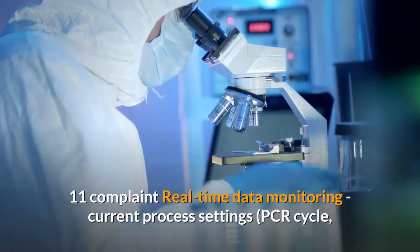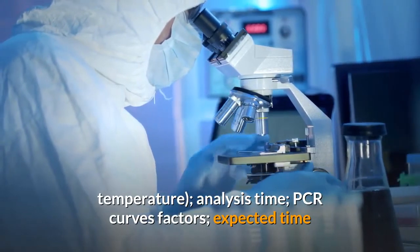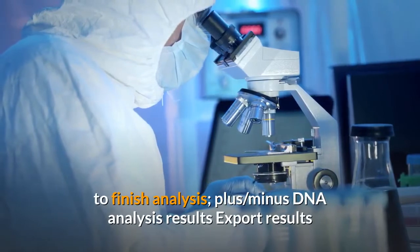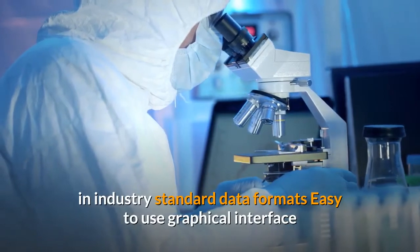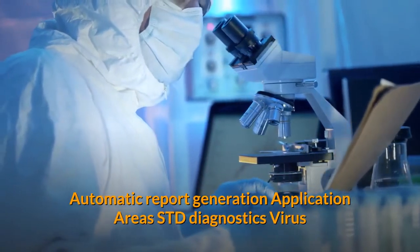CFR 21 Part 11 compliant: real-time data monitoring. Current process settings: PCR cycle, temperature, analysis time. PCR curves, factors, expected time to finish analysis. Plus, minus DNA analysis results. Export results in industry standard data formats. Easy to use graphical interface.